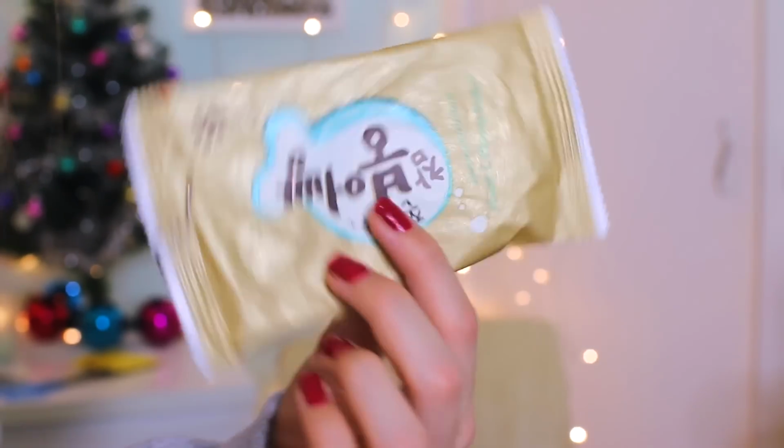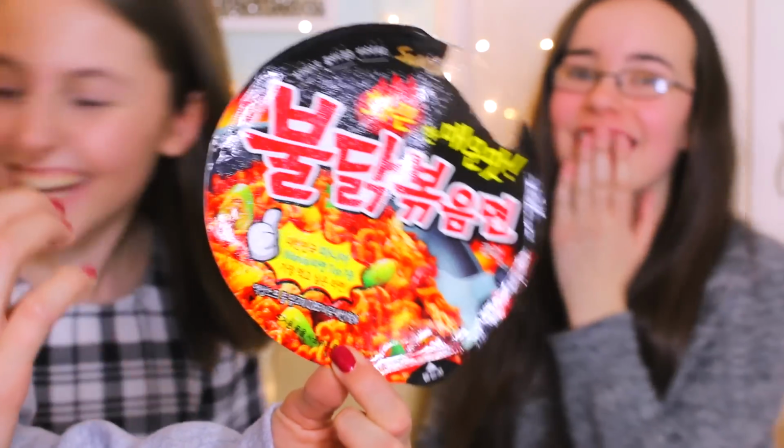Now we're gonna try moist and chewy fish cakes. I feel sick. I'll just eat it anyway. Why does it look like a fish? It's not really a fish. I'm gonna try it. It's actually really good. We have these spicy noodles.